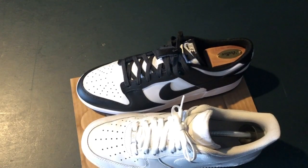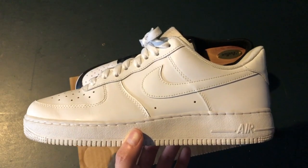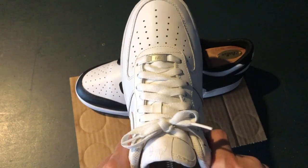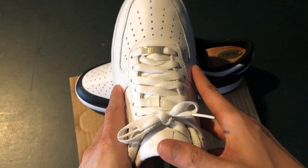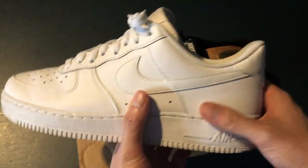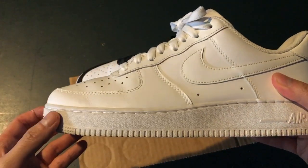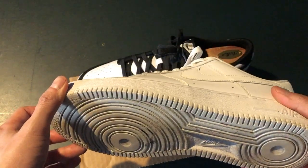Alright, let's talk about comfort. Now I have a wide foot and I wear a 10.5 Air Force One, and it's absolutely perfect, very supportive. You could work out in these and have no problem. These shoes, they don't rock side to side, they're very wide, so you get a nice foot plant. No break-in time needed for these shoes. Slip them on, you're good to go. Very squishy insole. You could wear these all day and not get tired.